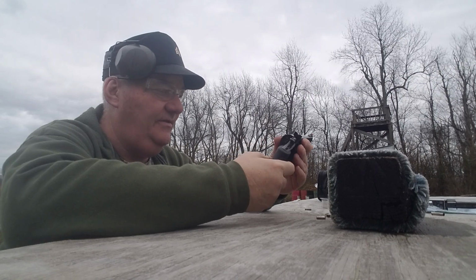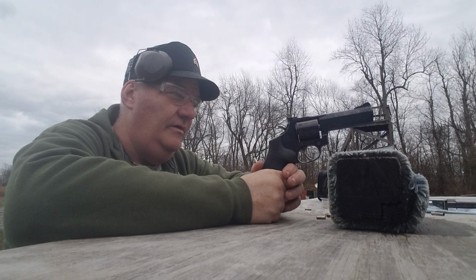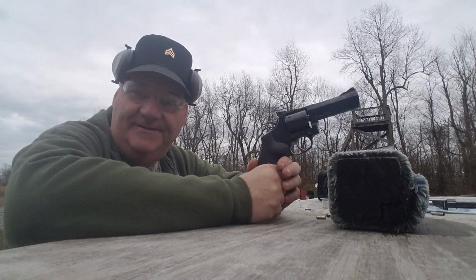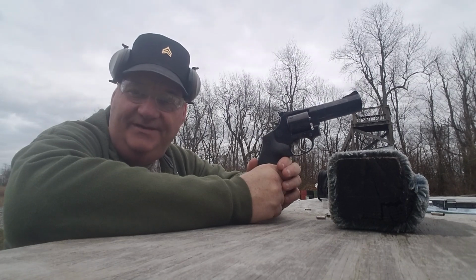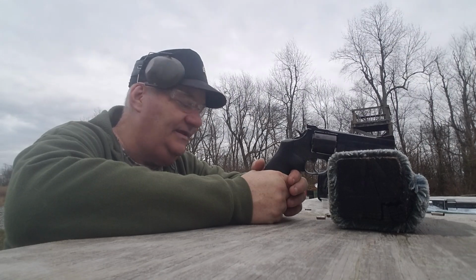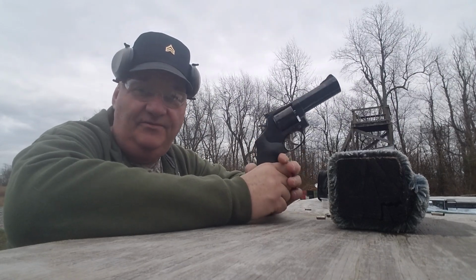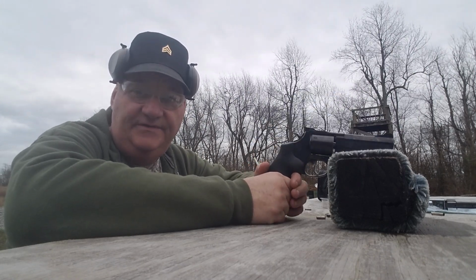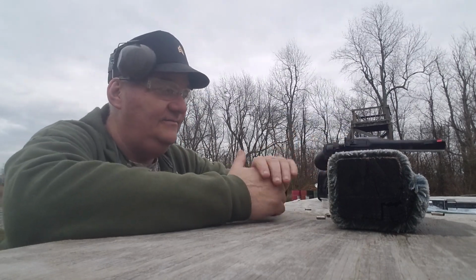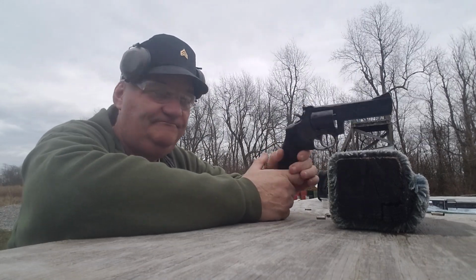Also, I've heard in the SHOT Show rumor mill that they're going to come out with a 218B cylinder for this gun so that you can shoot 218Bs through it, which, you know, a 218B bullet is a little bit smaller than a 22 Magnum bullet, so I don't know how that's going to work out. Maybe it's one of those things like the 28 gauge Judge. It just ain't going to work out for them. Anyway, there you go. A little accuracy update on the Taurus 992 revolver.